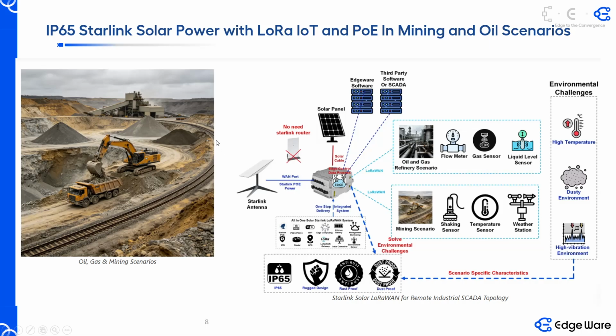So let's say that the Starlink together with solar, together with the edge control and the downlink LoRaWAN, together with the very rugged IP65 design to face the challenge of the environment inside this kind of mining, oil, and gas scenario, become a total solution.